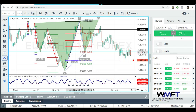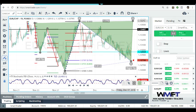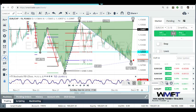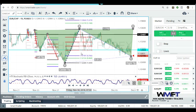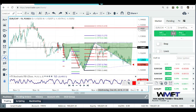Actually, we have a deeper retracement now. Let's go ahead and move that right tip. There is that deeper right tip right there. So there's your new crown formation, the new right tip, and it's at the 786. So instead of going from red to red, now we're going from blue to blue.